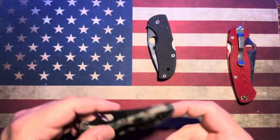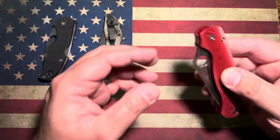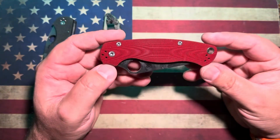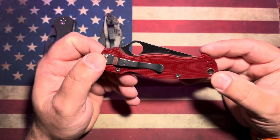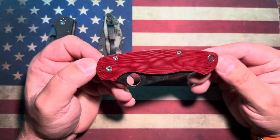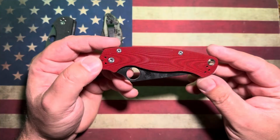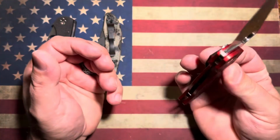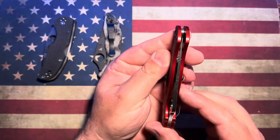I'll do that because you guys also know the deal. We're going to have to check these to see what kind of edges we have here on the Spyderco Seconds. And then we also have the Spyderco, this is a Blade HQ exclusive, PM2, red aluminum scales, and CTS BD1N.